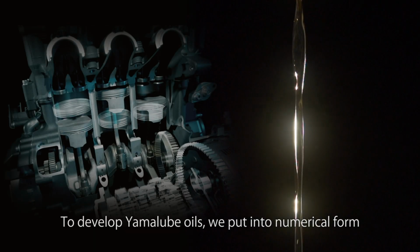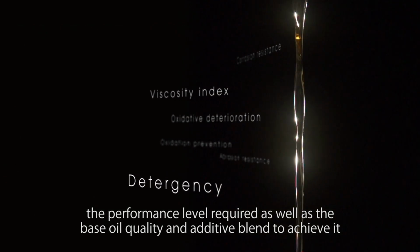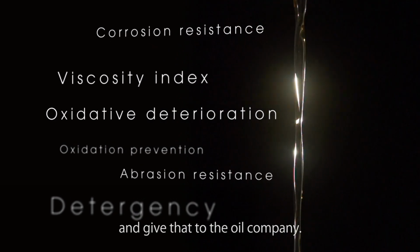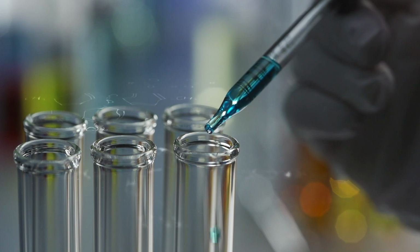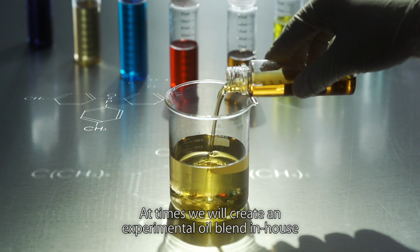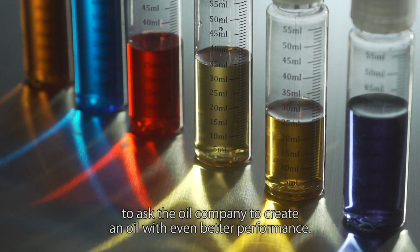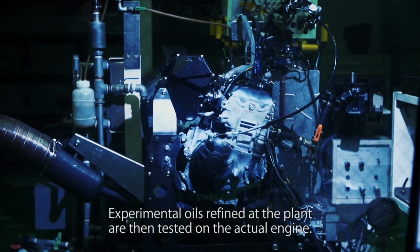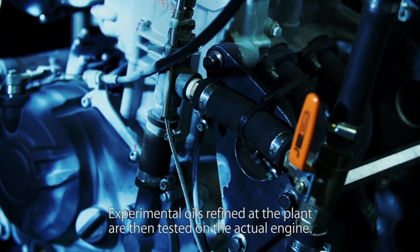To develop Yamalube oils, we put into numerical form the performance level required, as well as the base oil quality and additive blend to achieve it, and give that to the oil company. At times, we will create an experimental oil blend in-house to ask the oil company to create an oil with even better performance. Experimental oils refined at the plant are then tested on the actual engine.